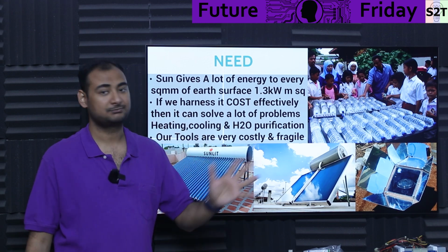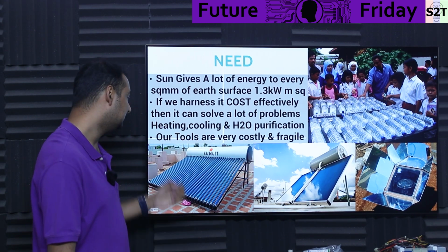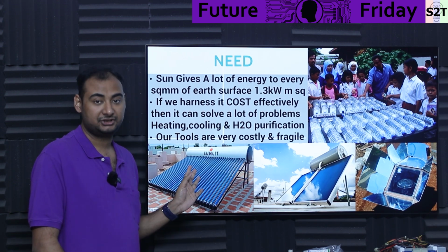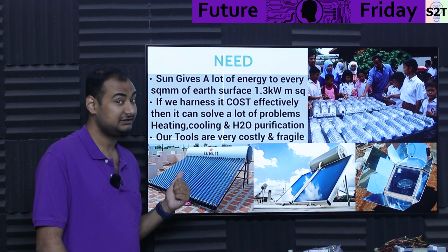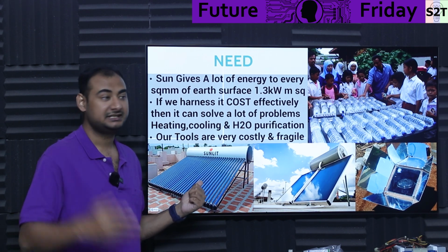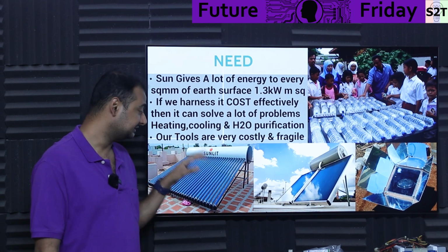So the sun has more than enough power. The sun can solve a lot of problems. It's just that we do not know how to cost effectively harness it. For example, our tools are very costly and very fragile. For example, evacuated tubes. Now these puppies are good and they can reach 80 degrees Celsius or even more than that, but they are very fragile. Hailstorm destroyed, monkey rounds destroyed. Yeah, monkey is an issue in India. So you have to understand these are fragile puppies.